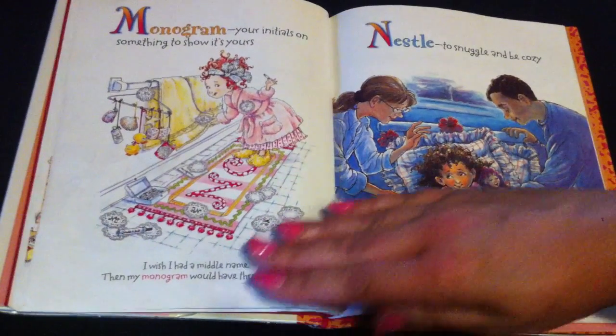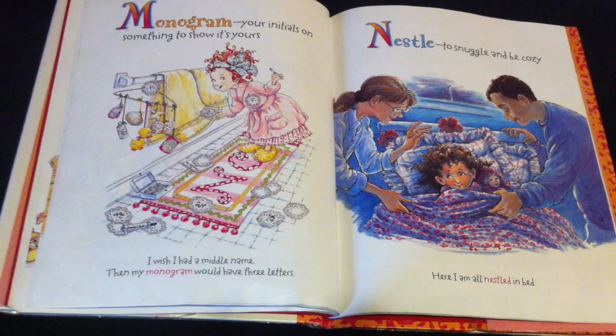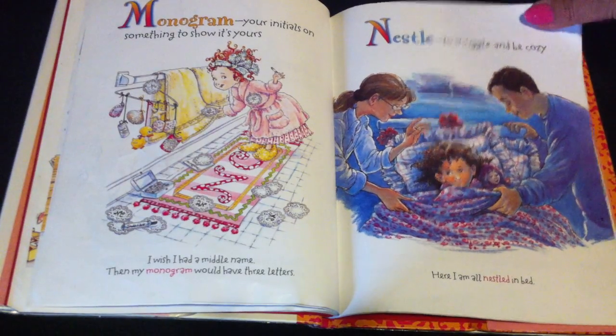M. Monogram. Your initials on something to show it's yours. I wish I had a middle name. Then my monogram would have 3 letters. N. Nestle. To snuggle and be cozy. Here I am, all nestled in bed.